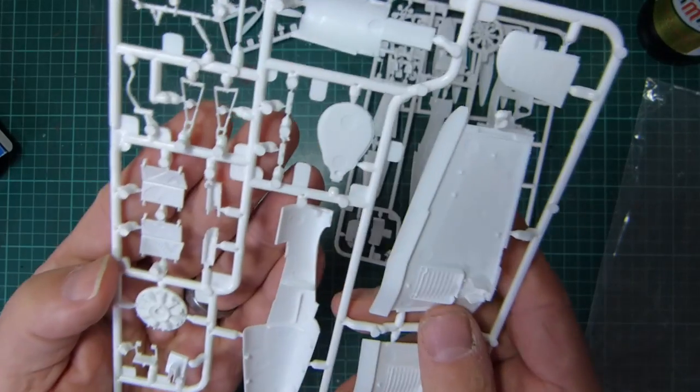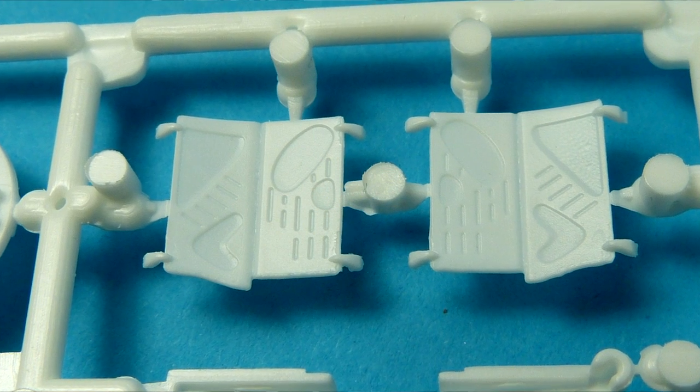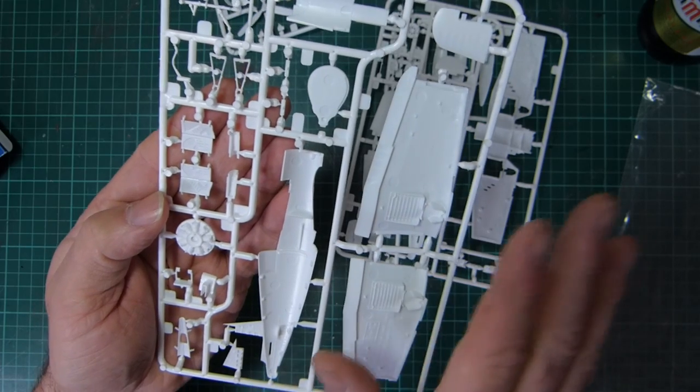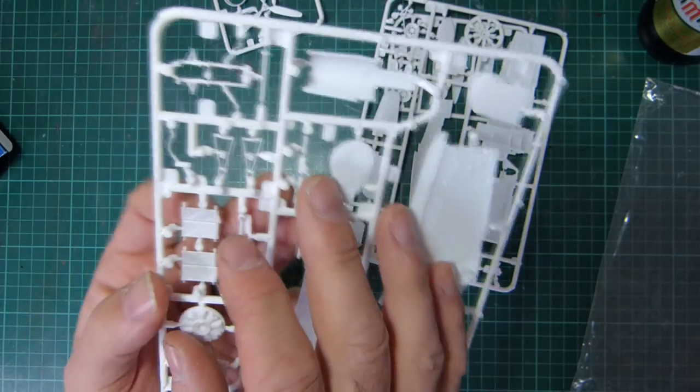There's the interior of the wheel covers. Look at that, that's absolutely beautiful. I've got a 1/48th scale version of this, the Tamiya one, and I've got every aftermarket kit available for it. I haven't built it yet, but I've got a Neres resin set of interior wheel covers.